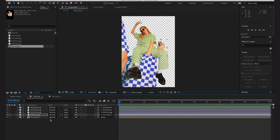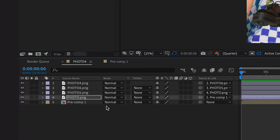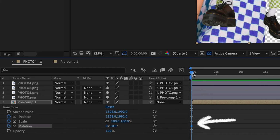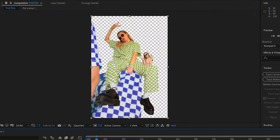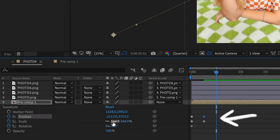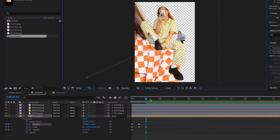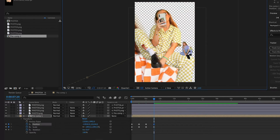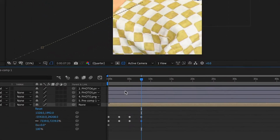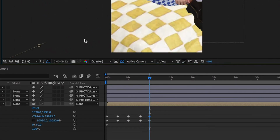So now what we're going to do is add the movement. You're going to expand out the pre-comp and go to the transform. Now you're going to add a keyframe for position, scale, and rotation, just in case you want to adjust any of those. And that will make a keyframe for the first section. Then go about 2.5 seconds later and zoom into the next layer or person you have there. Then go to 5 seconds and zoom into the next person, and then just repeat that until you've got all the way to the last person in your image. As you can see down the bottom, that will make a bunch of little keyframes at each section.